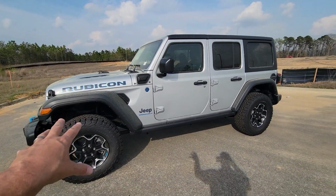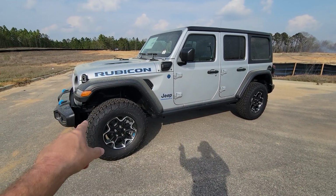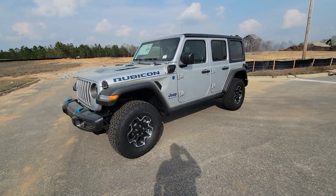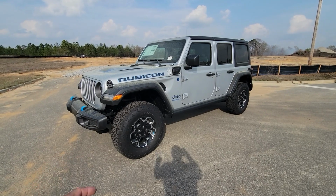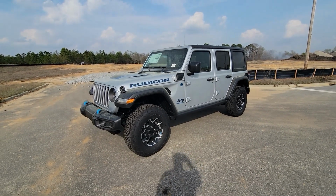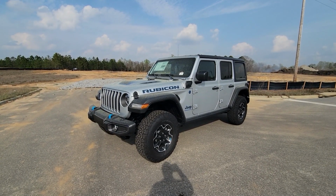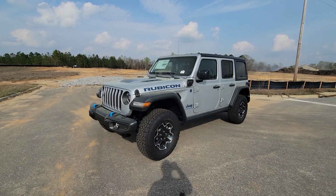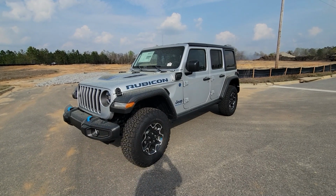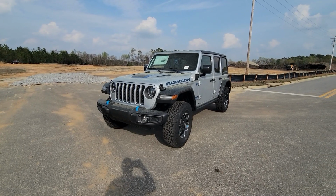If you did want to run 35s or even 37s on there, you're good, because you not only have the 1-inch lift from the factory, you have the gearing to still keep that power, and you have the upgraded axles to handle that and not end up breaking shafts all the time when you're really off-road. If you're just mall crawling, you can get by with lifting them and doing whatever you want. If you're going to take it off-road, you're going to want to re-gear to run bigger tires, or you get a Rubicon that's already re-geared for you right from the factory. So it saves you all of that and does it all in one shot.